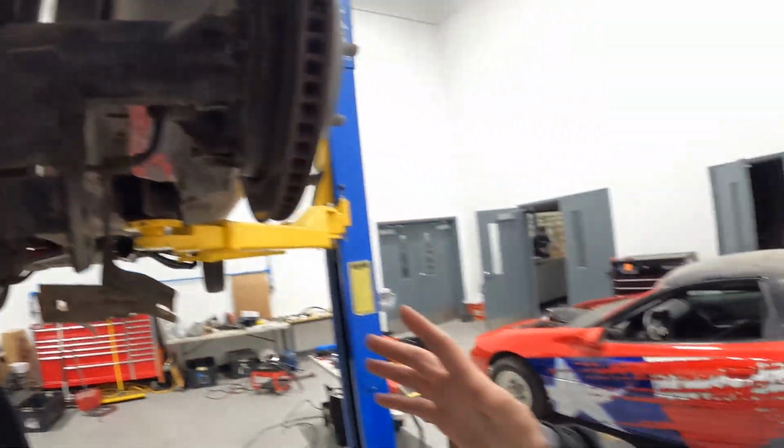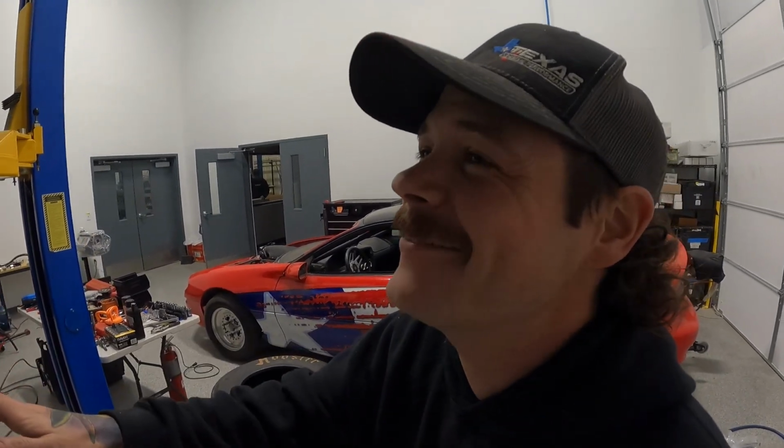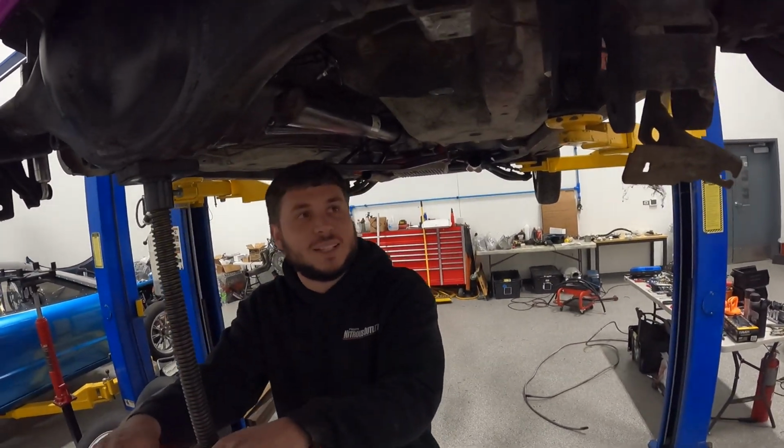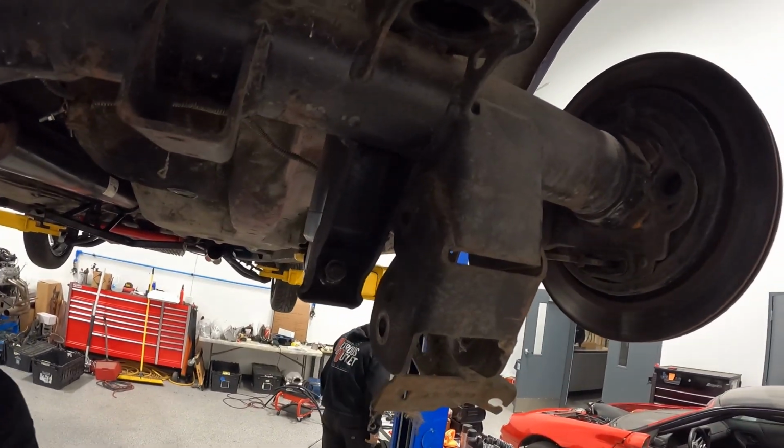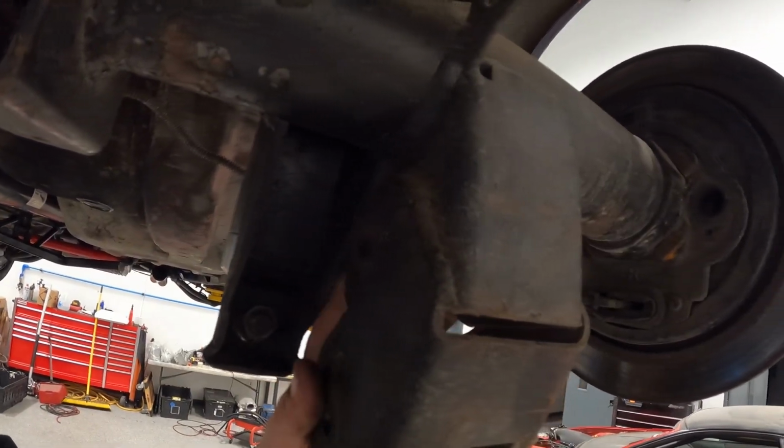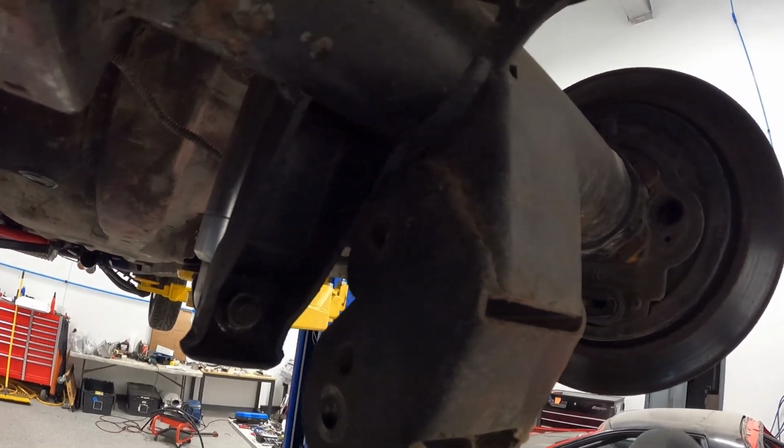Hey, you know what? This is good. We only got to cut half of it. Really easy to clean up. Almost as easy as the other side. If they at least had a bolt in the top, it would have been better. They could have maybe got away with it.